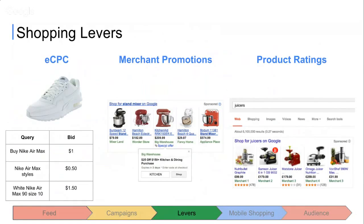So feeds are absolutely crucial. They're the foundation of your house. Shopping campaigns are the walls. These levers are the nice decorations that you put in there. One of the most important for me is eCPC. Now, we're probably all familiar with eCPC from our normal Google search campaigns. However, when it comes to shopping, there's something really extra special about them. Something that no other third party can do, and something that I would definitely be taking advantage of, should it be me.